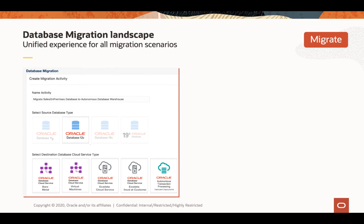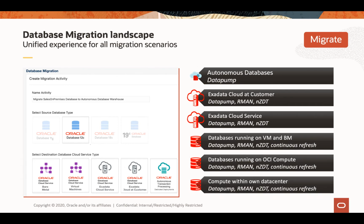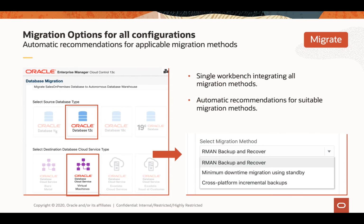The overall landscape of the Migration Workbench looks like this, and this is a little in the future as well, wherein we are going to support additional service types. But the goal here is to support a unified experience irrespective of your destination database type. So if you are going to migrate to autonomous database, the experience should remain as it is when you are migrating to either database cloud service, ExaCC, ExaCS, or even on-premise databases as well.